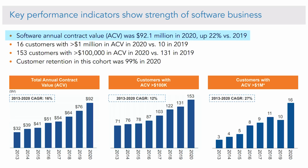The first point says software annual contract value, or ACV, was $92.1 million in 2020, up 22% versus 2019. So their software revenue is in fact growing, and 22% year-over-year growth is pretty good. Next, they say they have 16 customers with over $1 million in contract value in 2020 versus only 10 in 2019. This means that more customers are taking on larger contracts with the business, which is also good to see.